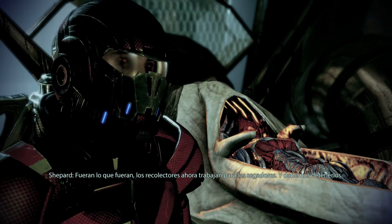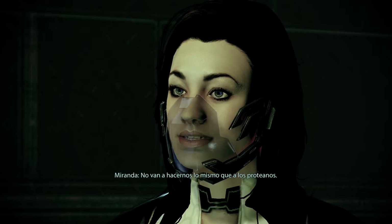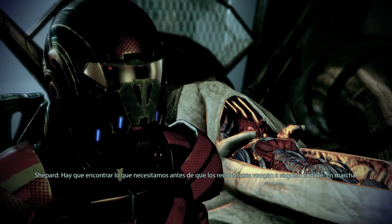Whatever they used to be, the Collectors work for the Reapers now, and we still have to stop them. They're not doing to us what they did to the Protheans. Let's find what we need before the Collectors come to salvage this vessel. Move out.